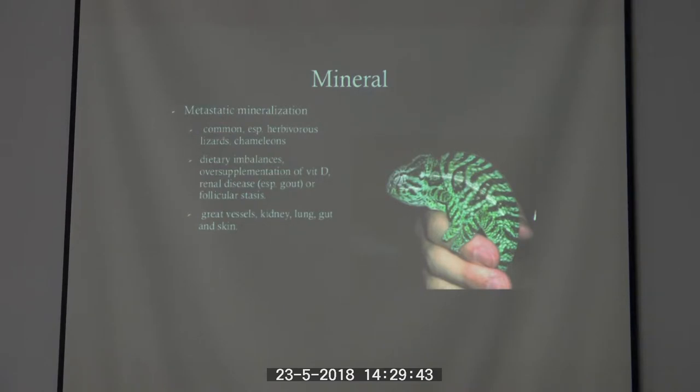This process is especially common in the herbivorous lizards, much less common in the snakes and chelonians. Affected tissues can be the great vessels, kidney, lung, gut, and skin.